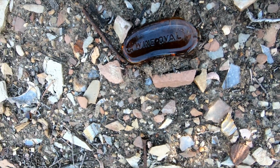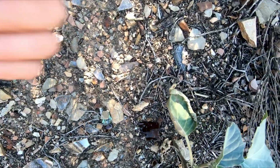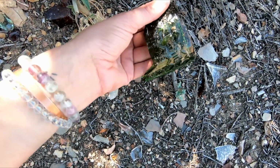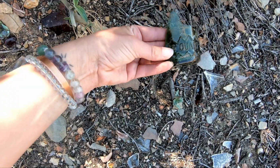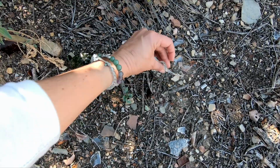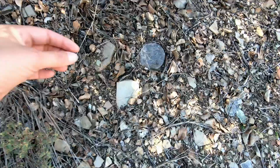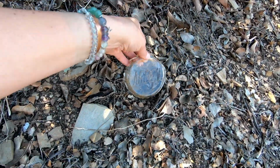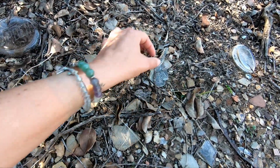It says wine oval. You've got glass right here with little ridges on it. You've got some really dark ornate green glass. What's it say? It says 1/5 quart. Again, oh, that was probably a bowl or a cup, maybe. The little filigree on top. Oh, this says something. Arden. Not sure what that would have been for. Oh, it's part of a Coca-Cola bottle. I love those.